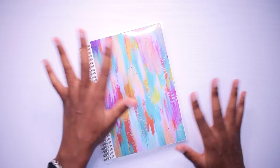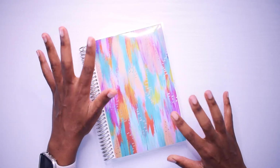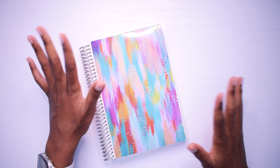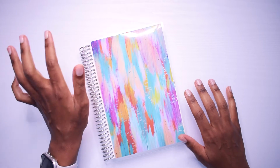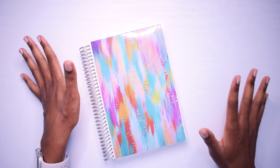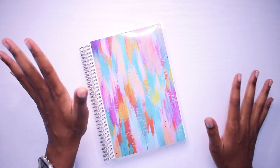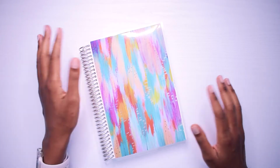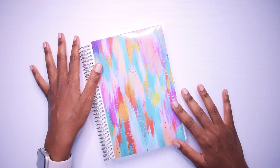Before then, I did not own an A5 notebook, but I got this cover in the mail in the surprise box, and I was like, okay, they're gonna make me buy a notebook. I was like, I have to use this cover, so that means I have to buy a notebook, right? And so around April, I decided to buy a notebook, switched out the cover, and then I was like, okay, what am I gonna do with this?